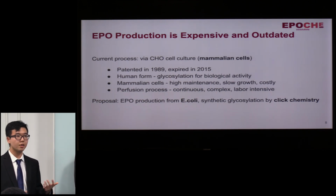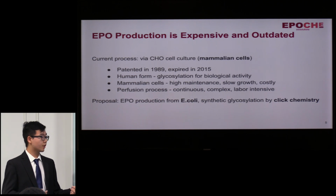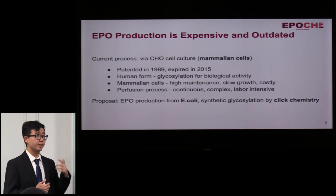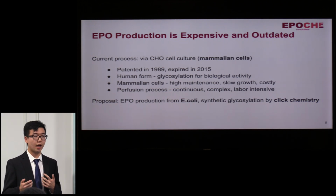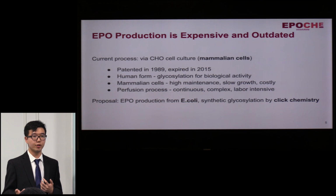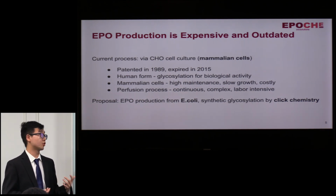Compared to a doubling time of less than an hour for bacteria cells, mammalian cells usually have a doubling time of 24 hours. So because of this high maintenance and slow growth, the manufacturing process is usually very expensive. Also, the current process is a fed batch process. There are some efforts put into the development of new processes, including the perfusion process, which is continuous, so it's able to support a much higher cell density, which in turn gives a high productivity. But because this process is continuous, very complex and labor intensive, it might not be very cost effective in terms of reducing the price for the drug.